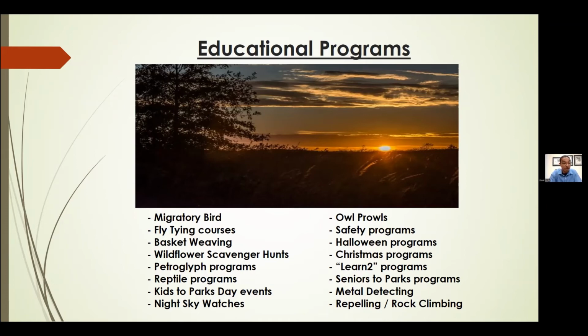We have Learn To programs that are designed to teach basic how-to experience for visitors who may want to learn new skills taught by trained professional staff. Everything from camping, hiking, throwing an atlatl, archery, and kayak programs. There are also women-only outdoor experiences.